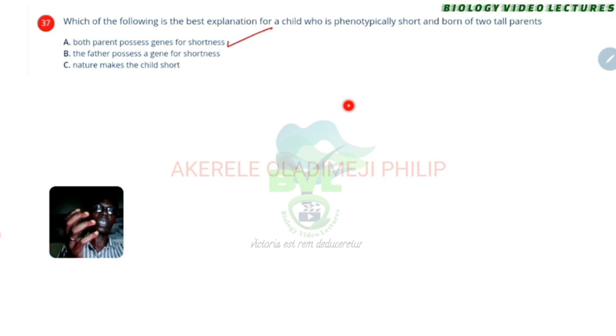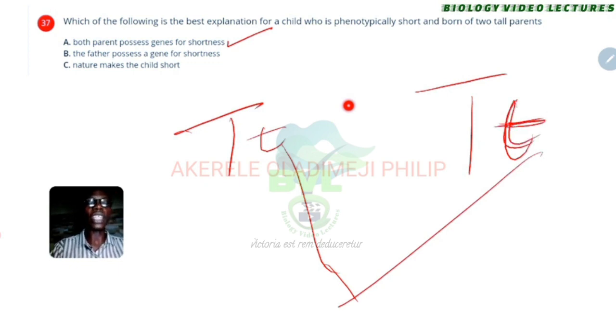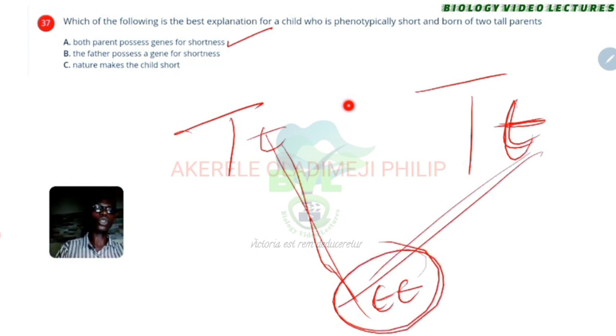And for you to have dominant traits for tallness and yet give birth to a child that is short, that means, let's say this is tall, this is short. So the mom is going to look like this also. They both have that, because you know that anytime in genetics, for a recessive trait to be expressed, it must be in homozygous form. It must be collected from two parents. As I said, both parents possess the gene for shortness, so they're going to give the child that allele, that gene of shortness, even though it is recessive.